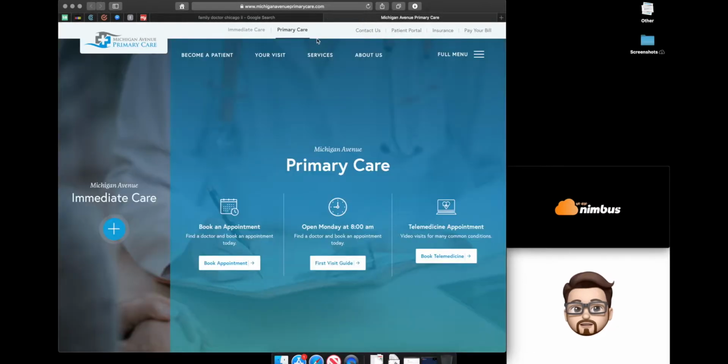Let's go to the Michigan Avenue Primary Care. And so this is actually a very beautiful website upon first appearance. I like the blues. They make me feel calm. It's very nice. I like the logo up here, with the medical cross, but it's got the little waves here. So I like their color scheme.